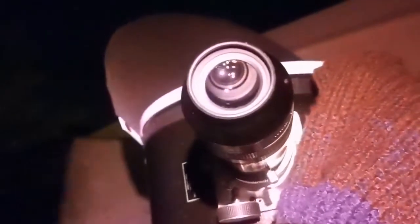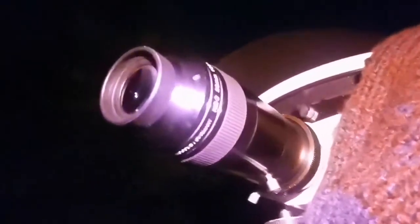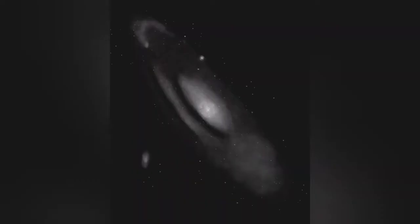I can also follow the light of the halo of the galaxy to the top part, this direction, which in the image is downward, for several degrees, of course. And now I'm going to observe this with the Televue Ethos 21mm and compare the notes.